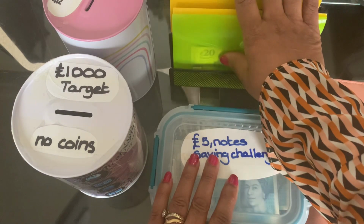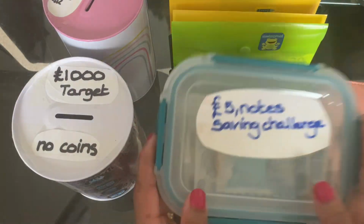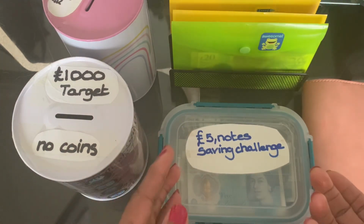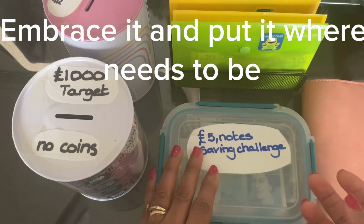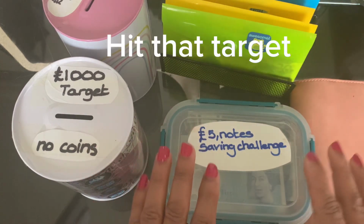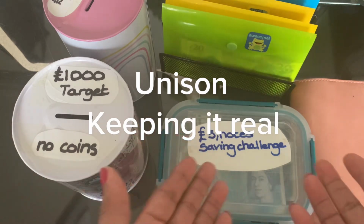Obviously, my notes and my £5 jar is out of sight, but everything else is in sight. And even so, because they know about the £5 note jar, often people say, oh, Mum, I've got a fiver. Or they leave me a fiver on the table. And I just take it, embrace it any way you want to see it, and put it where it needs to be, but such is life. So that is how I'm able to hit that target. It's like teamwork, unison, keeping it real, and I have to keep it real.